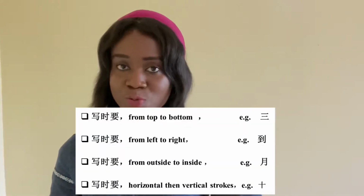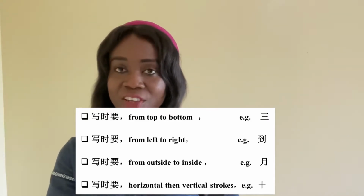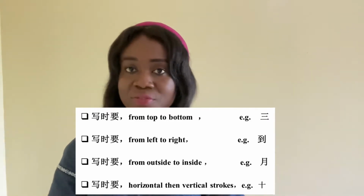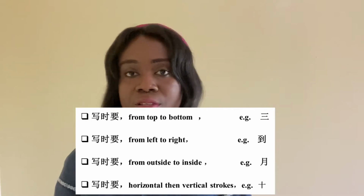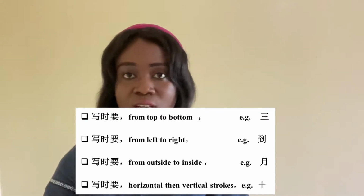We have some basic rules. Depending on how the character is, you have to start from top to bottom to write. If a Chinese character has a radical by the side, then you have to start writing from left to right. And also for some characters, the horizontal stroke has to come before the vertical stroke.